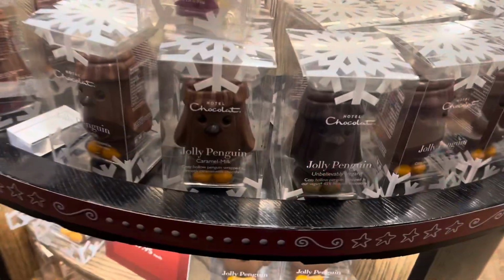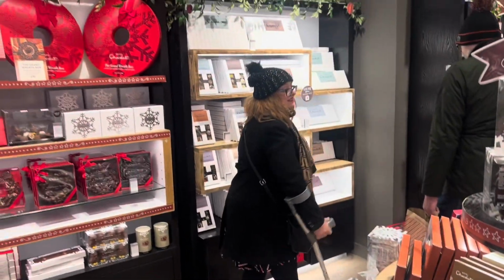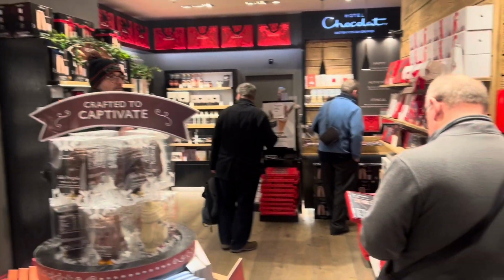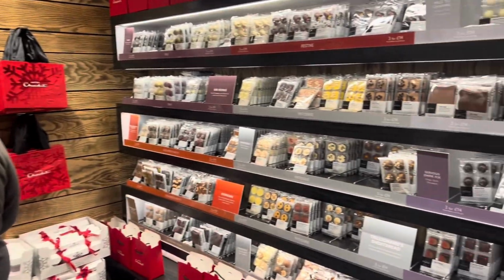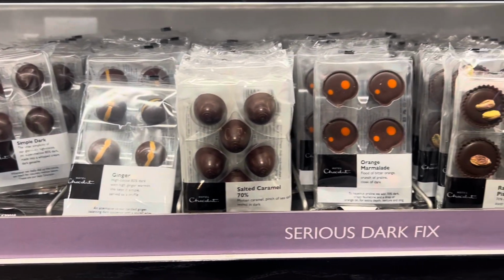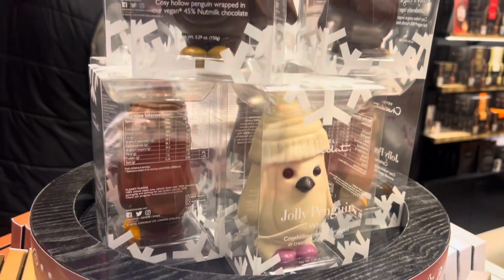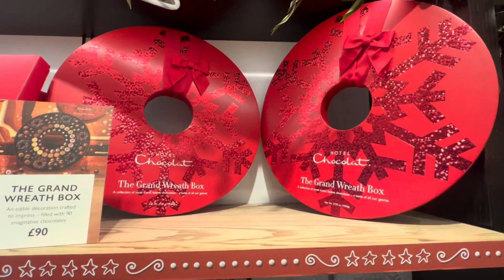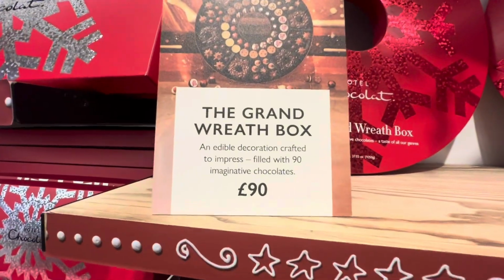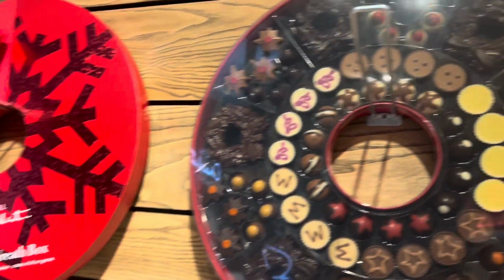So as we kept walking, we did find some more stores that were right in front of the big shopping mall, so we decided to explore those a little bit. This was a big Hotel Chocolat type of store, and they had some really good pieces of chocolate here. They were a little bit pricey, but you know everything's expensive when it's gourmet. Now, they did have these gourmet chocolate candy wreaths. You could get one for a little over $100 American, but they're super fancy, but I was just there to look. I was not there to buy a $100 chocolate candy wreath.